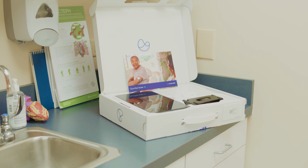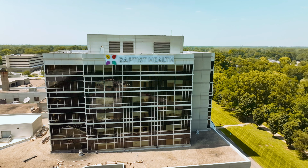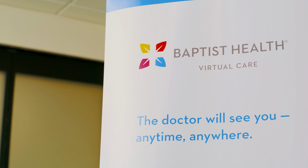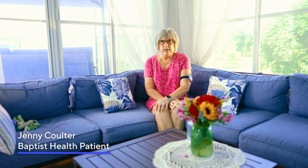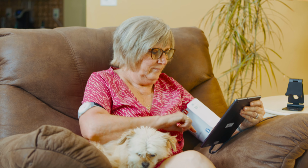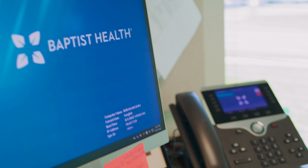Having the Current Health, working alongside the Baptist Heart Clinic, made me feel less frightened and like more people were watching over me and making sure I was okay. I had some good support from the Current Health technology, knowing that the nurses were watching me and were going to call me if anything was wrong.